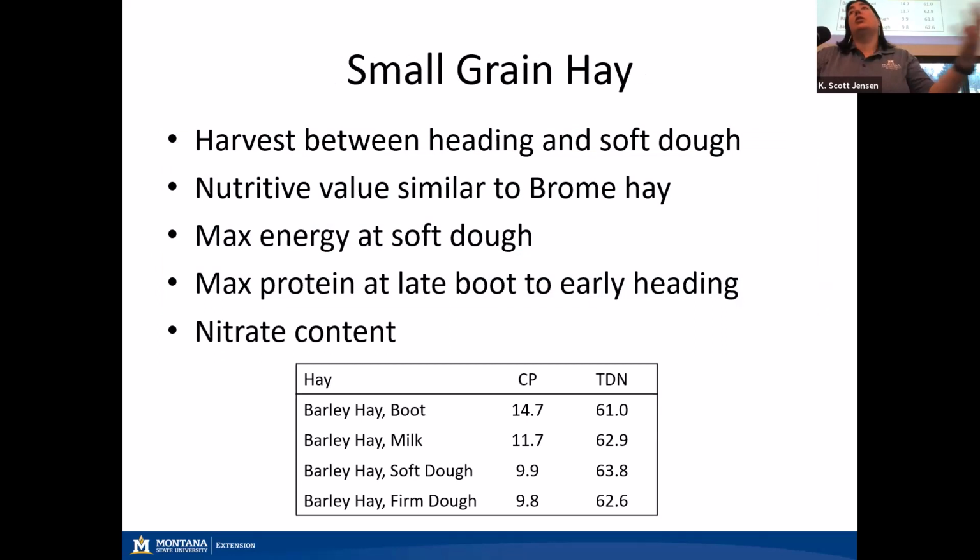Small grain hay, we use this a lot. Barley and wheat hay, most of what we call barley and wheat hay the last couple of years has been more barley and wheat straw, just because of the drought. But if you can harvest it anywhere between heading and soft dough, it's usually a very good quality hay. Plus there's usually a little bit of a grain portion in there to add that energy in.